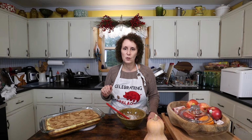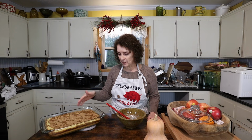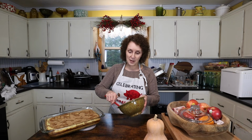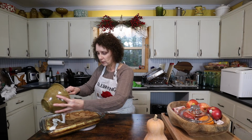It's been cooling here just a few minutes, and I forgot the last step. I said the topping that I put on it made its icing. Well, it does, and it would be really good if you ate it just like that. But you're supposed to put powdered sugar mixed with milk over the top, so that takes it up even another notch. So I've got that mixed up, and I'm just going to drizzle it on top.